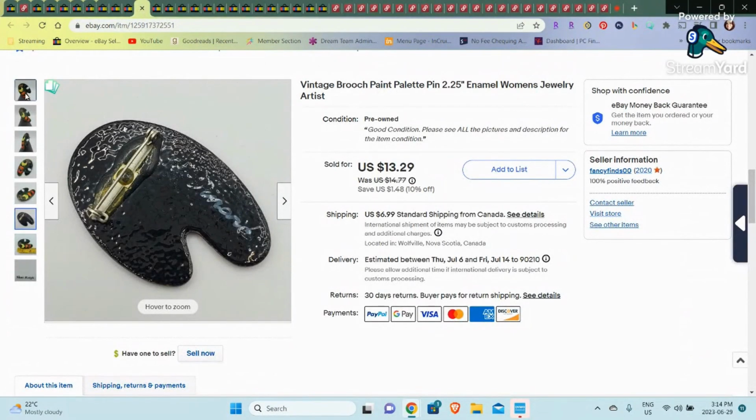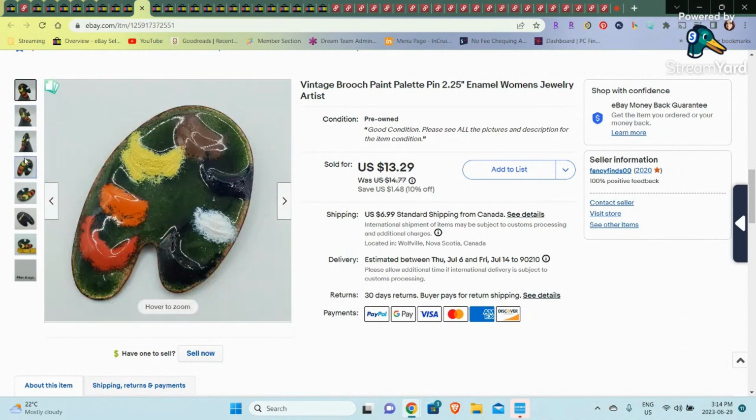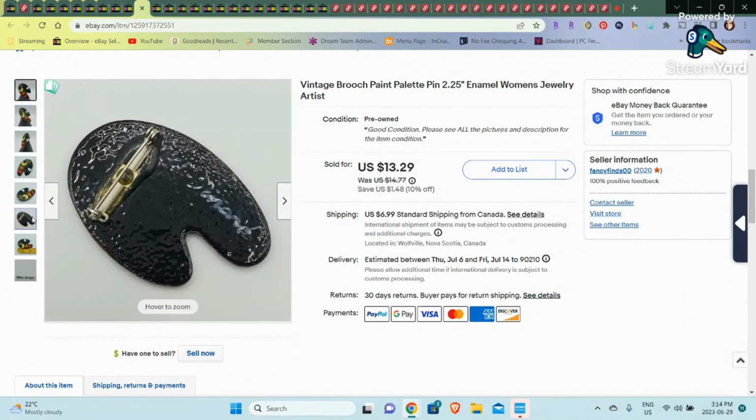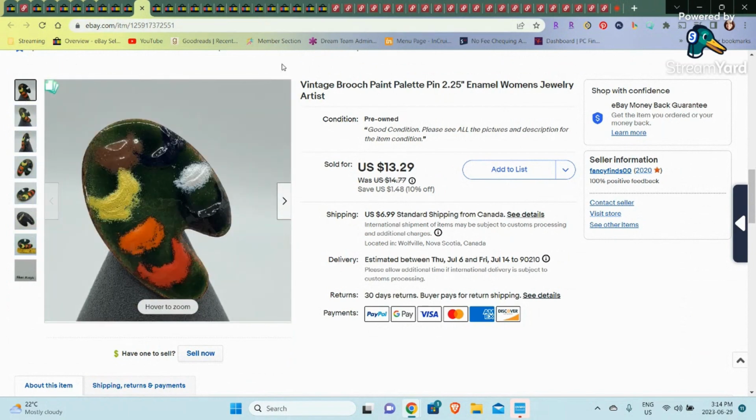We have a vintage brooch, enamel. I think it was homemade. It's just a cutesy little artsy brooch for your art-loving person. And that went for $13.29.